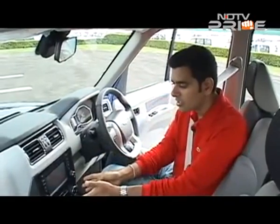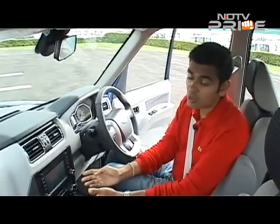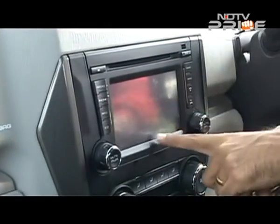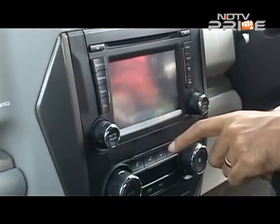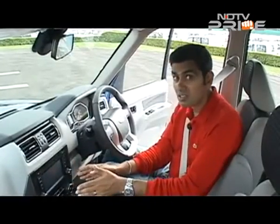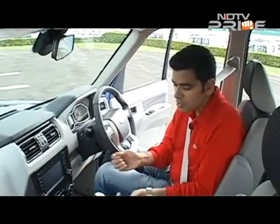The central console here is obviously only on the top end variants. It's got the touch screen, which is reminiscent of what you've seen on the XUV in terms of interface and features, so I won't go there, but quality of buttons and the overall layout, smarter than what you've seen on the XUV. The plastics overall just look better.